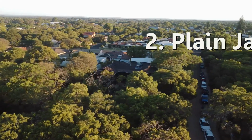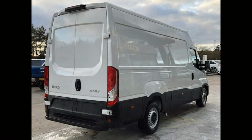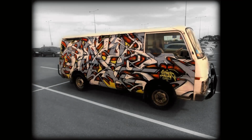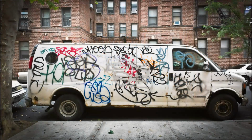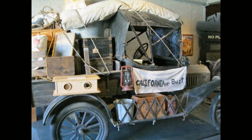Number 2, plain Jane. When you buy a van, make sure it looks clean and tidy. It's not covered in stickers. Don't go putting stickers on there that show every place you've ever been, and don't go putting big signs on there saying heading north or bust, or around the world or bust. Keep it plain, keep it clean. Blackout curtains are a great idea so the light doesn't shine through at night.